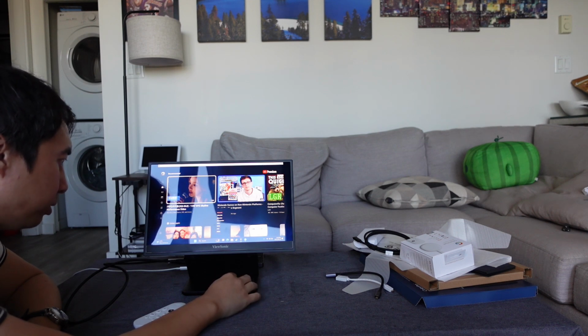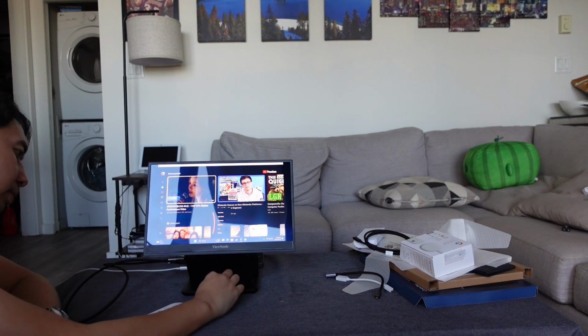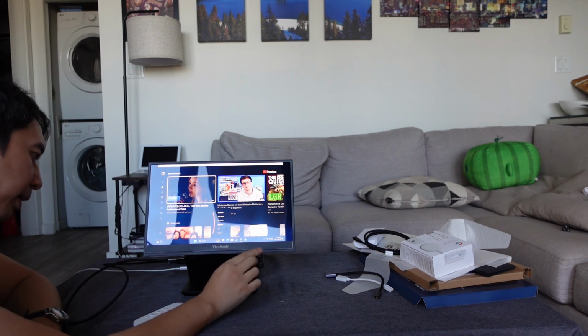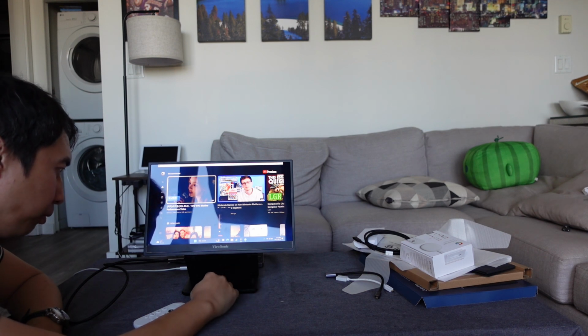There's a view mode here. Whoops, went over that already. Brightness mode, I set it to 100 right now, so you guys are seeing that full brightness. And input, yeah, so there's USB 1, USB-C 1, USB-C 2, and micro HDMI. So I'm using micro HDMI right now. We should set it to full volume.